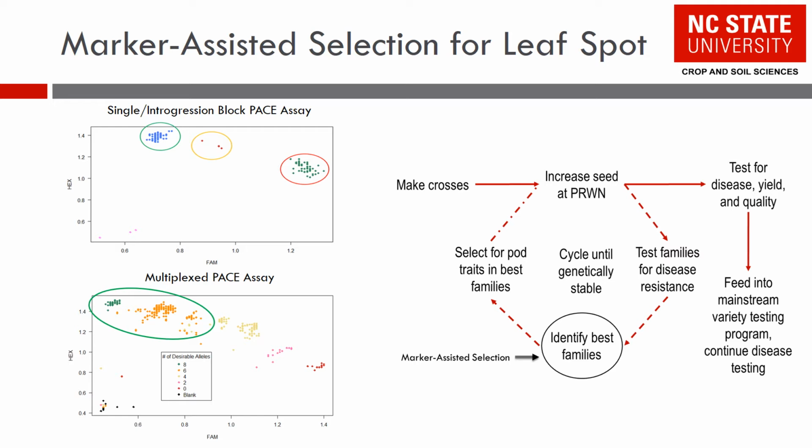On the left is a representation of a single introgression block and multiplexed KASP or PACE assay that we use for selection purposes within our program. For a single assay, we can select for fixation, in green, or enrichment, in yellow, for the next generation of development. For an introgression block, we design flanking markers with similar fluorescence patterns after the same number of PCR cycles to bring introgression blocks conferring resistance from the wild species program into the cultivated program. And finally, we can stack multiple single marker assays together with similar fluorescence patterns after the same number of PCR cycles to select for multiple traits.